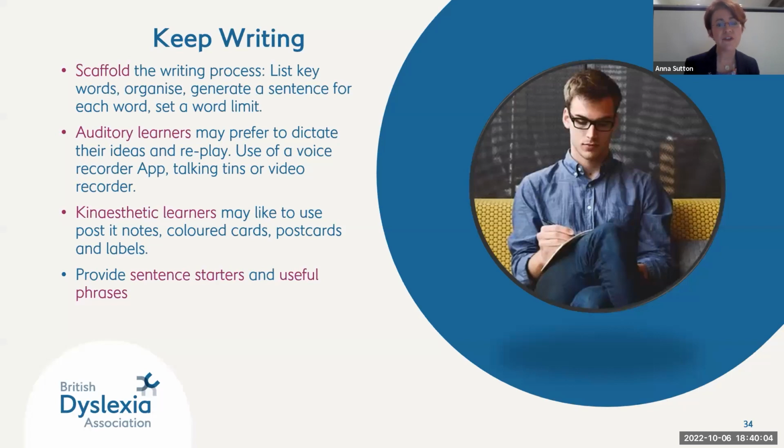Auditory learners may prefer to dictate their ideas and replay it. Kinesthetic learners might like to use post-it notes, coloured cards, postcards and labels and dot them out all over the room. I once had a headmaster who used to put all his minutes from his meetings all over the floor in his office. Classic visual learner. And provide sentence starters and useful phrases.